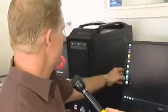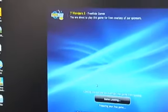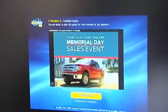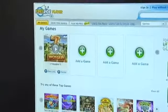Notice now I got Play 7 Wonders 2, Play Free Games. Now, if you remember a few minutes ago, I was showing you this, Jessica. We didn't have these. Now, all of a sudden, I've got two icons here that I didn't expect. So I'm going to play 7 Wonders 2. There I get my free game. Seems harmless, right? It's not. And that's all from you getting that PDF converter? Yeah. Wow. Free Ride Player. Looks like cool games, but I promise you it'll cause you problems.